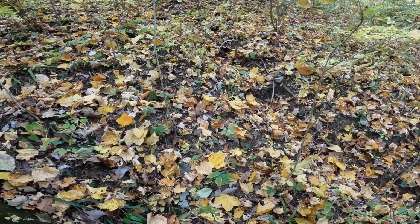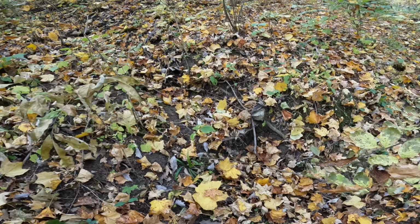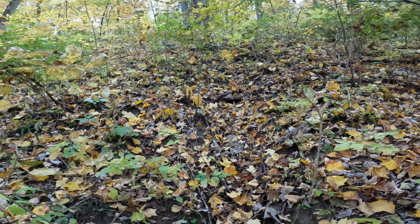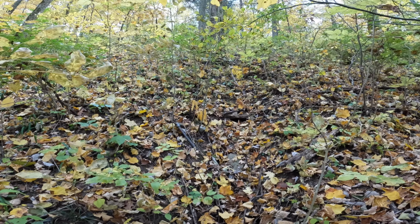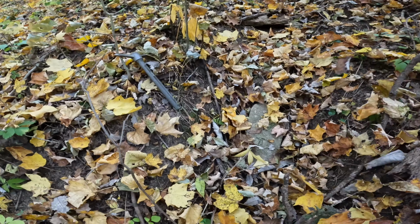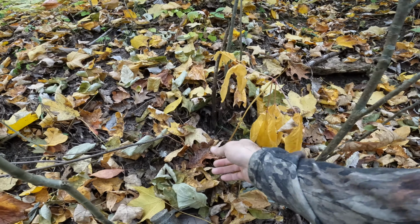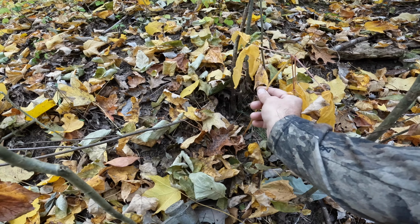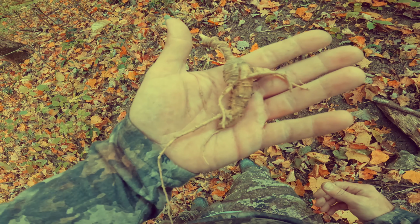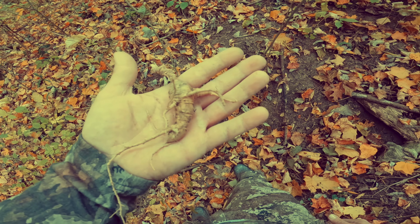Man, y'all, I just spotted a bud. I'm telling you, it is tough to find. Right there. Check that ginseng plant out, man. That thing is beautiful. Pretty crazy. Hanging on by a thread. All right, that's what I just got there. That's not a bad root. That's a decent root. Some of the water roots broke out.